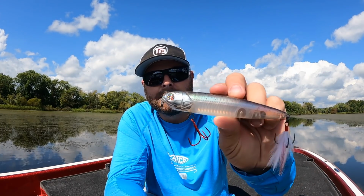But again, that is the shallow fish. Now let's talk about open water fish or fish that are out over deeper water, not grass. So hands down, my favorite type of bait to throw in that category or that situation is gonna be some kind of walking bait.